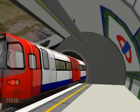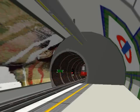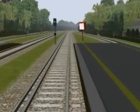During the Second World War, Balham was one of many deep tube stations designated for use as a civilian air raid shelter.